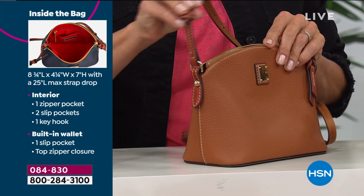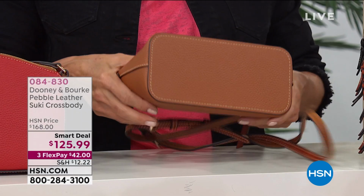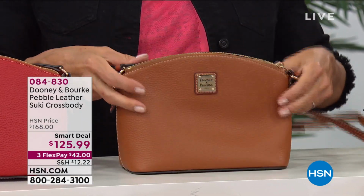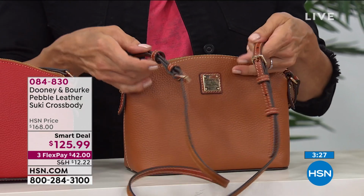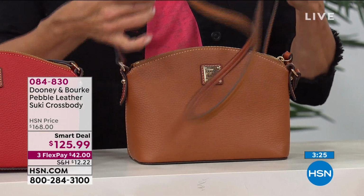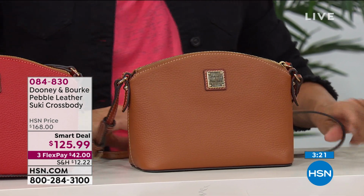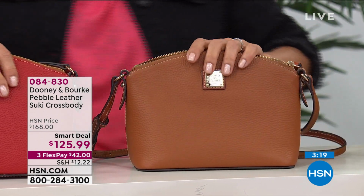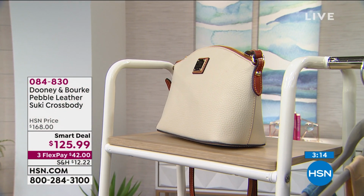So the Suki is a crossbody, but you can dress this up and take out the center portion of the strap and then make it a short shoulder bag. So it's two looks in one. It's that hands-free, running errands, throw it in the larger tote. But this is also the bag I would take out to dinner. I would take to a wedding. I'd take on vacation with me. It really is just a fun spin on the everyday crossbody.